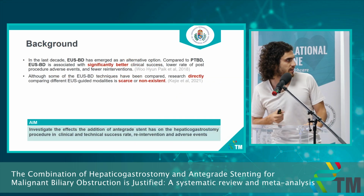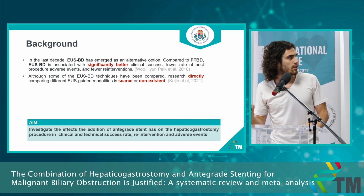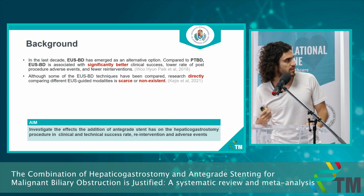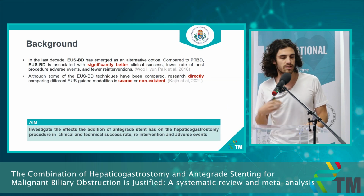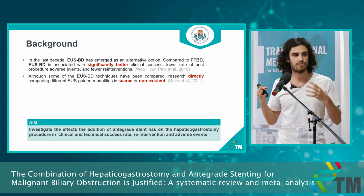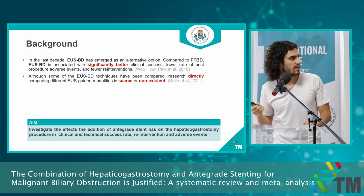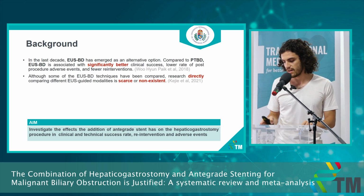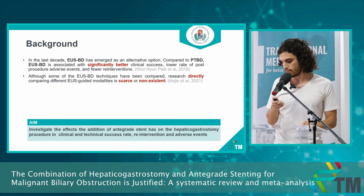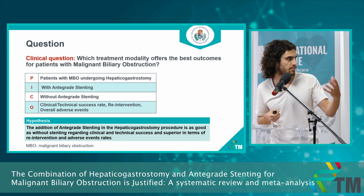So, in the last decade, the endoscopic ultrasound-guided biliary drainage has emerged as an alternative option, and compared to the percutaneous biliary drainage, is associated with significantly better clinical success, lower rates of post-procedural adverse events, and fewer interventions. But there are many different procedures, and data has not been used extensively. We only have basically data for hepaticogastrostomy and choledochoduodenostomy. So my topic is basically about the addition of the antegrade stent in the procedure.